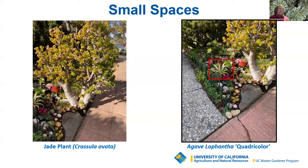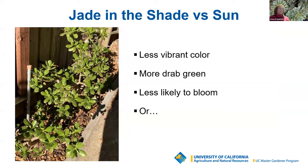And this is a jade, or the Crassula ovata in season, which has got its pretty colors and blooms. While jade plants can actually be grown in the shade, they would lack the vibrant colors of those grown in the sun and be a much duller green without the red coloration on the edges of the leaves. And they probably won't bloom.